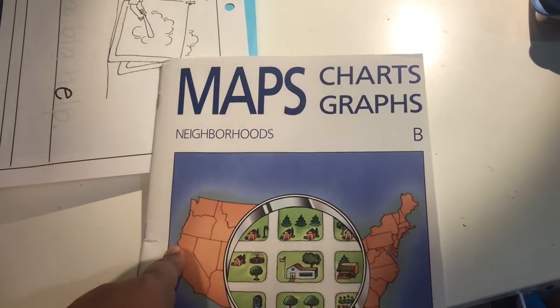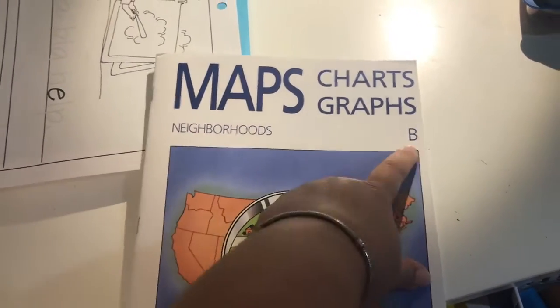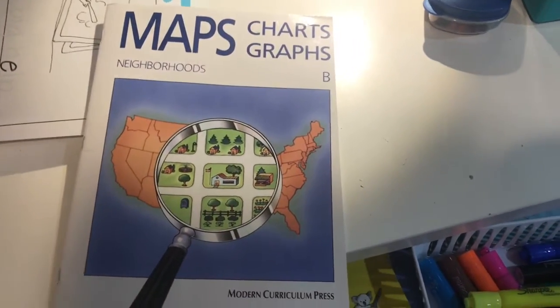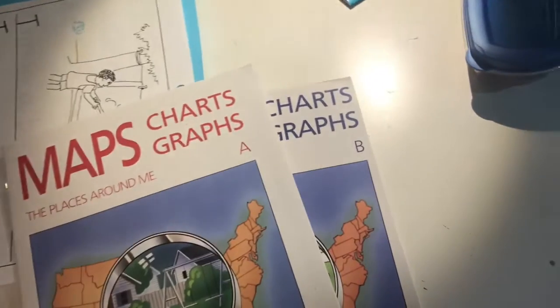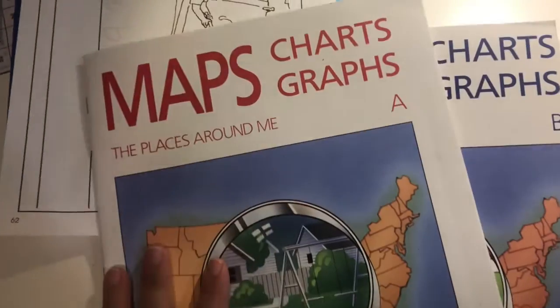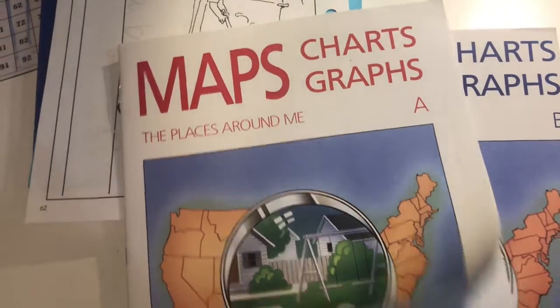The next thing that has been working really well is our geography workbooks. This is the maps, charts, and graphs. We are on to book B. We already finished book A, and he's really been enjoying these. I do it with him because he's not able to read yet, but we finished the Places Around Me, book A. He learned so much.